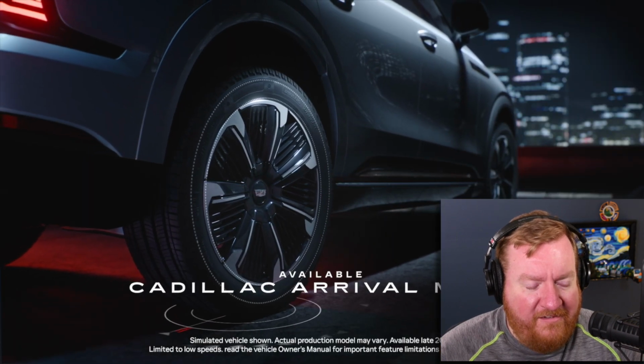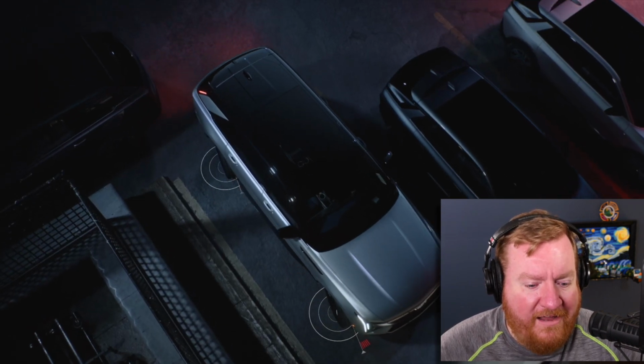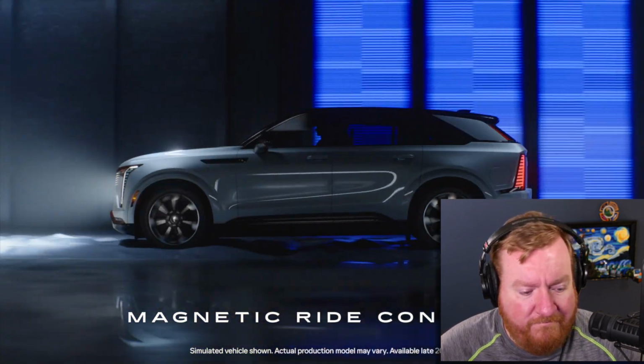Cadillac Arrival. This is the silliest thing in the world. This is GMC. This is the Hummer's crab walk, and they call it Arrival mode, and this is ridiculous. You'd never use that. Escalade IQ also features magnetic ride control.